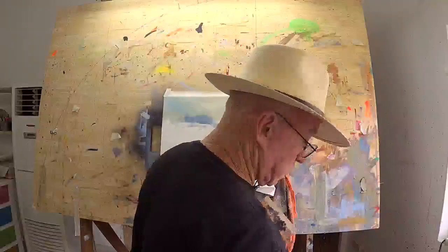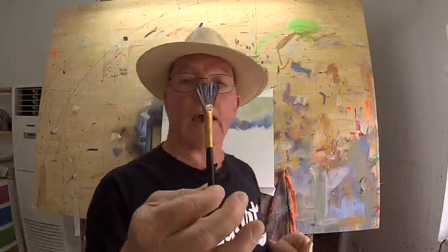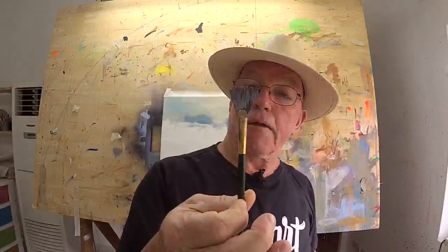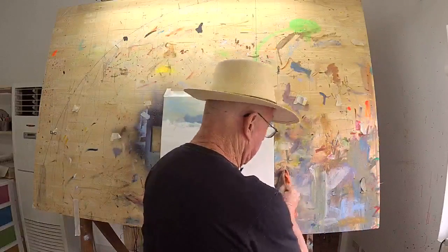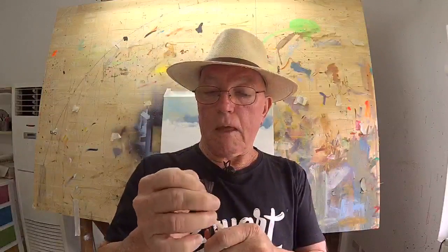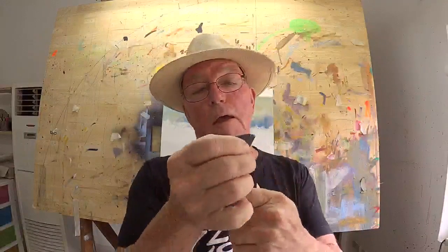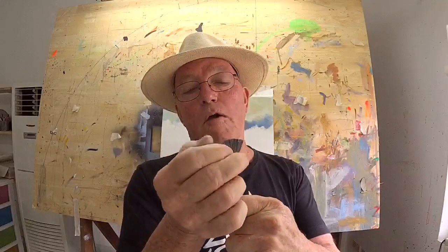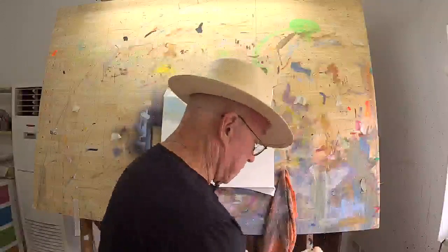I'm going to switch brushes to a fan brush. Voila, this is the one that I'm making for myself, and I'll have these with me. And it's been made by a company especially for me. That's a good brush. Good hair, good spread, holds its form nicely, and it holds the paint very well too. So there, that's what we want.